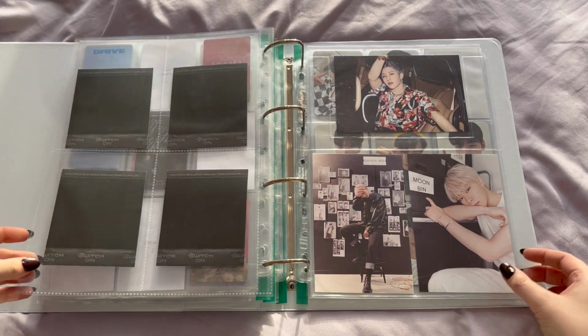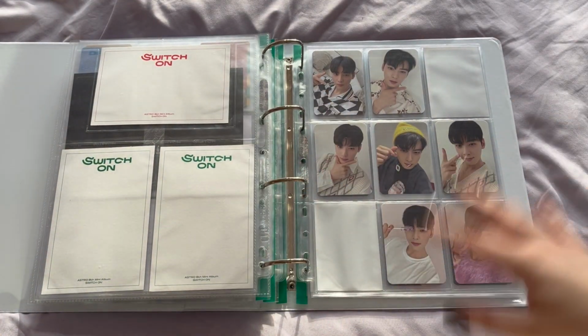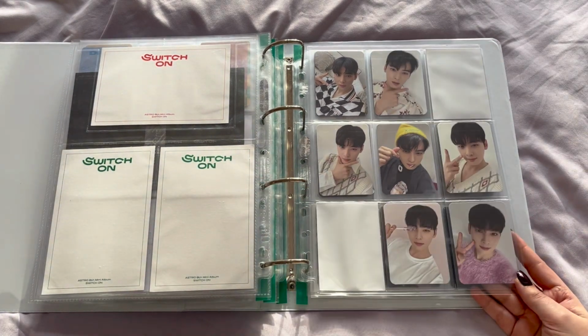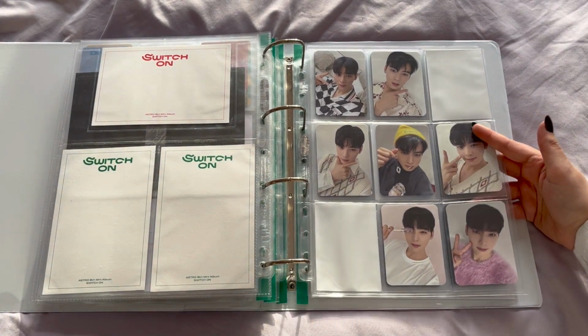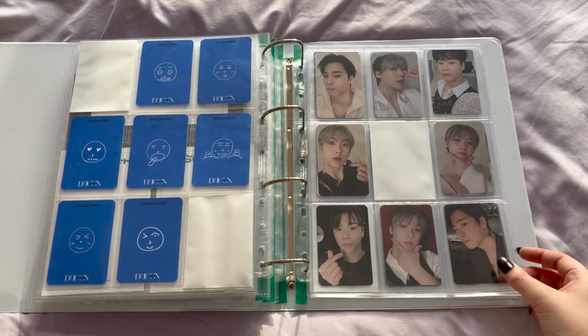And then I have some random bigger inclusions. I do tend to put their bigger inclusions in another binder, which you'll see later, but obviously like these ones, I don't know why, I just kept them in there. And then these are the photo cards from Anu's D-Icon Boy photo book. And then we're on to the subunits.